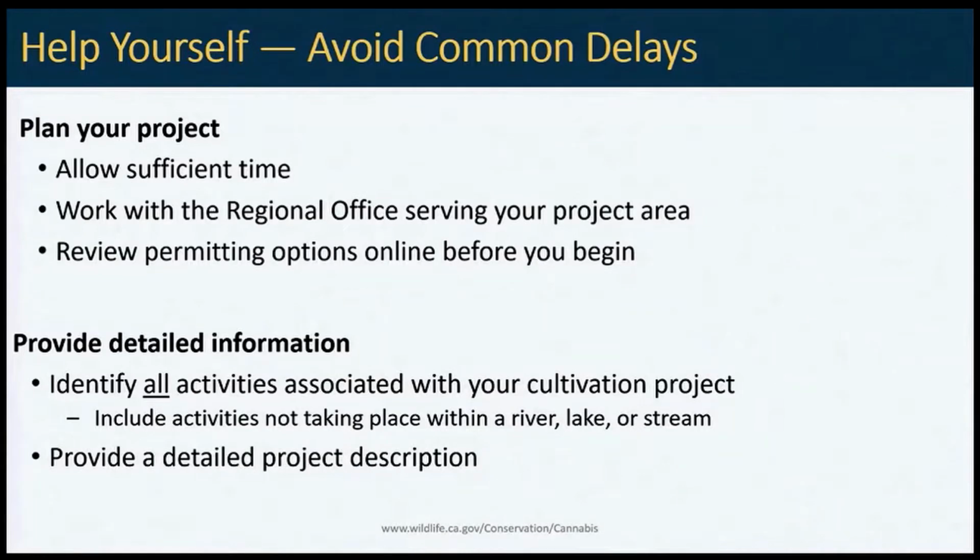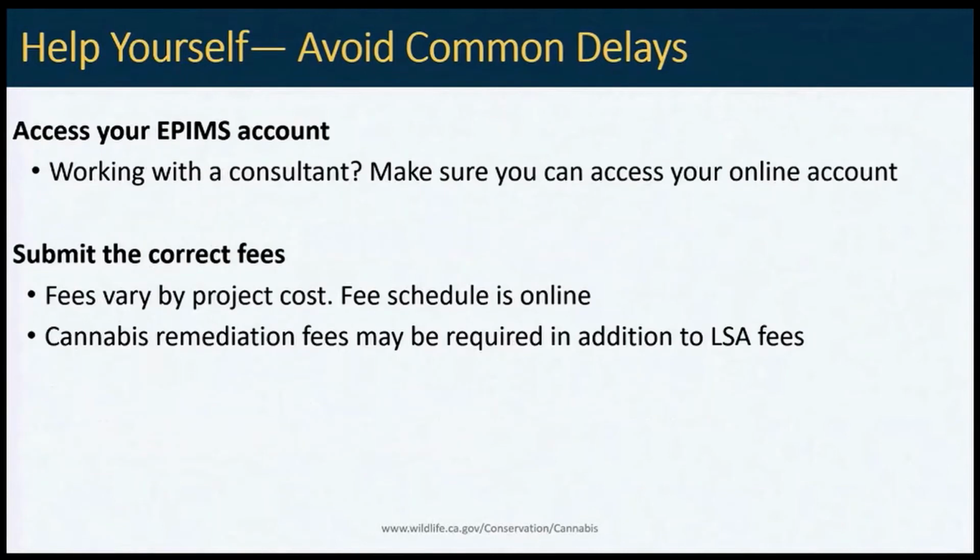Important, identify all activities associated with your cultivation project. This would include activities not taking place within a river, lake, or stream. We're looking for everything from how you're accessing your site to how you're cultivating, where you're cultivating, and where you're getting your water. Again, I mentioned this earlier, if you're working with a consultant, make sure you have access to your online account and that that account is made in your name.